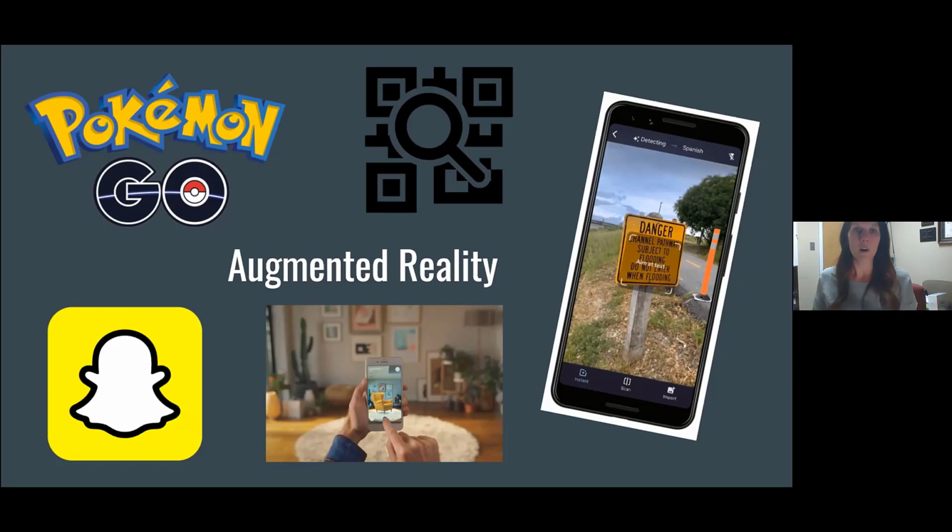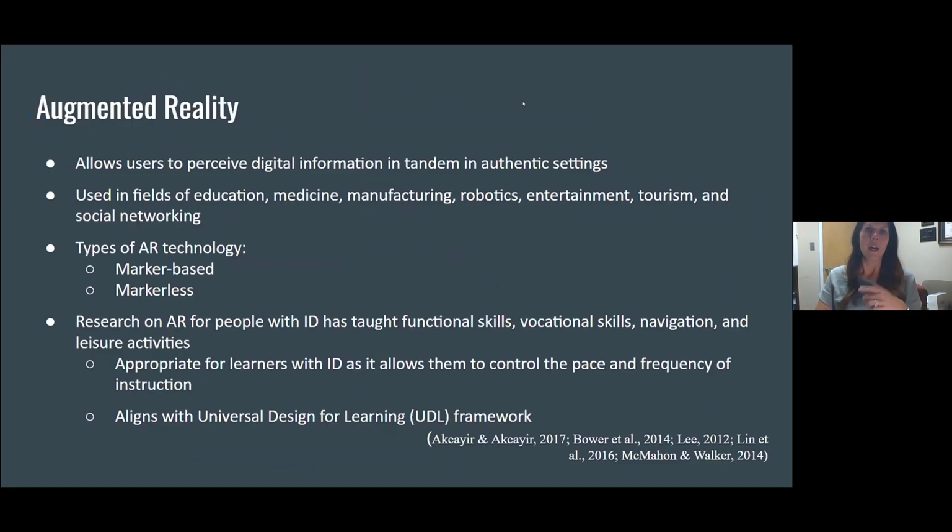All right, so you become part of that reality. Augmented reality overlays digital content with the real world. So that is how you are able to apply those filters, but also see your face or your room in the background. So it's a little bit different from virtual reality. But like I said, this is an emerging technology. It is relatively new, especially in the education field, but it's been used in medicine, manufacturing, robotics, entertainment, and tourism, and also in social networking, excuse me.